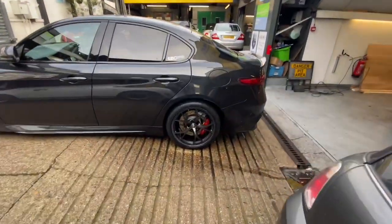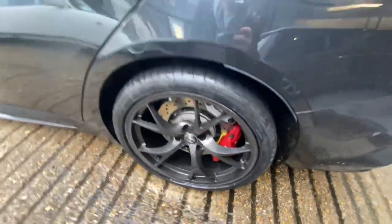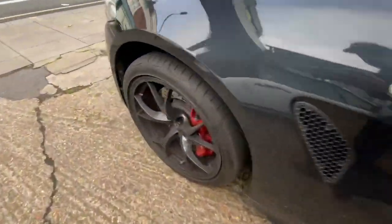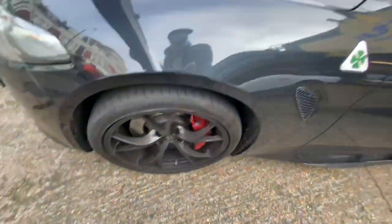So, new EBC brakes are on, new Goodyear Eagle F1 tyres are on. Look at the yellow stuff. Nice, lovely colour. Really cool, really cool. Look at that, red and yellow, that's so cool.